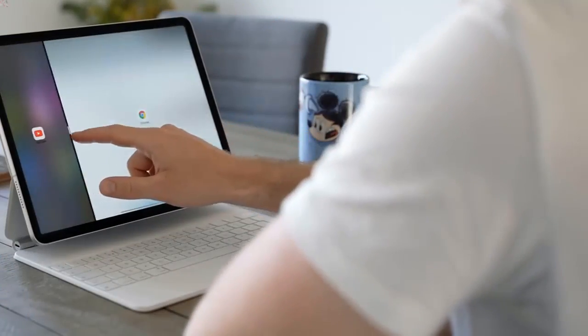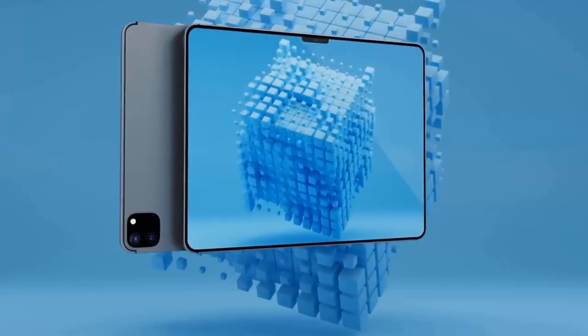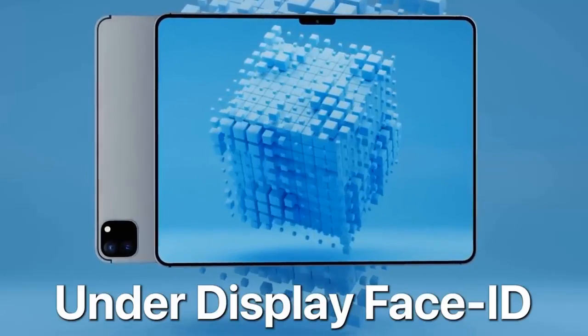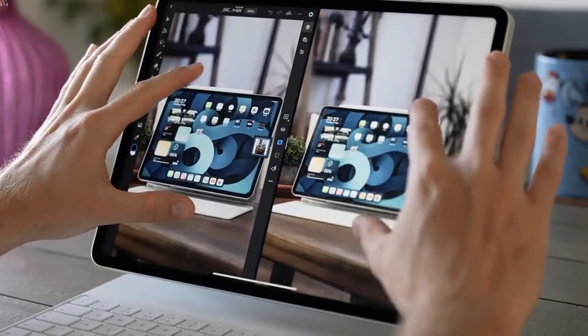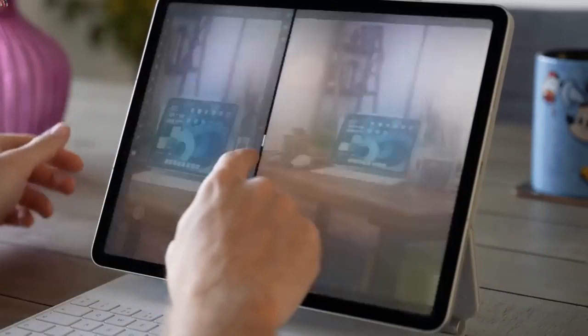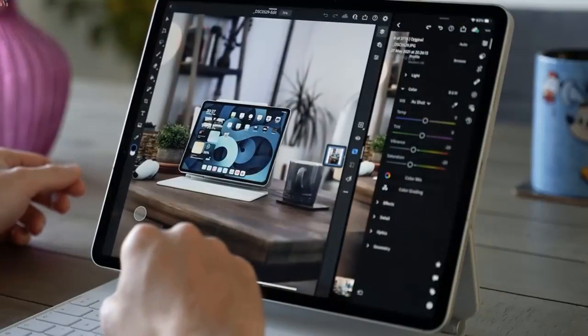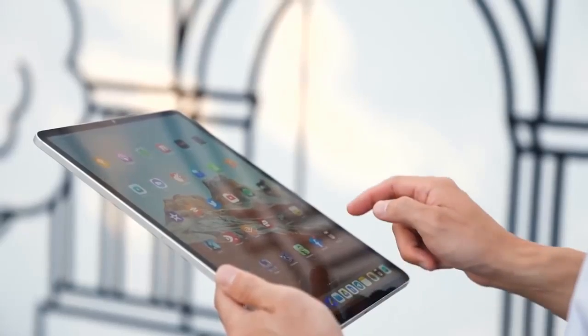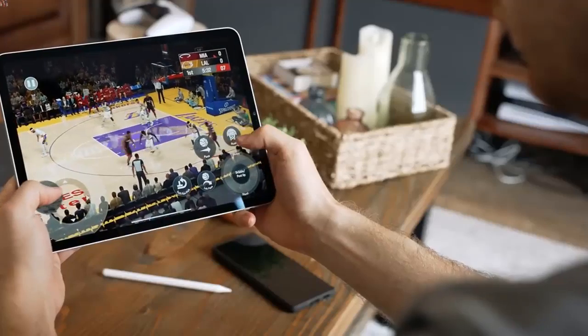The current iPad Pro features the M1 Apple Silicon chip announced in November 2020. The M1 chip was Apple's first Mac-specific custom processor, and a few months later it also came in the iPad Pro. For the upcoming iPad Pro, Apple is expected to use the newer M2 chip announced this past June. The M2 chip is up to 20% faster than the M1 chip according to Apple.